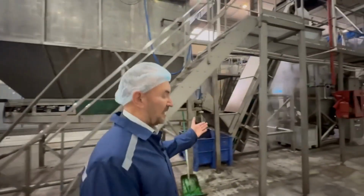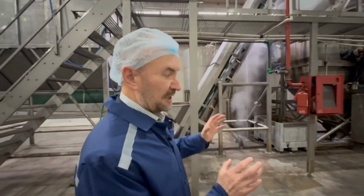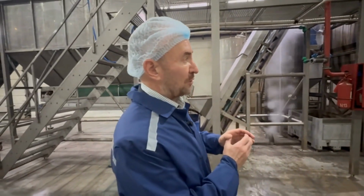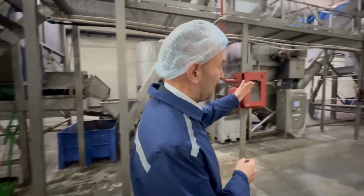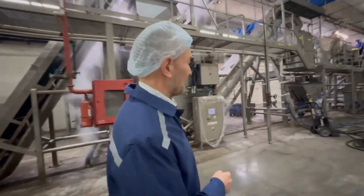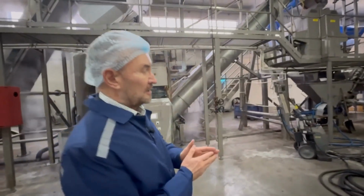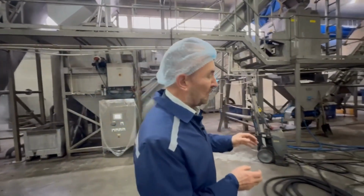Here the potatoes are being thoroughly and carefully cleaned from their skins. The skins are flying away with steam. What remains is clean potatoes, which move on to the next stage. And this is the inspection table. There are women standing there inspecting the potatoes. Bad potatoes are rejected, good ones proceed.